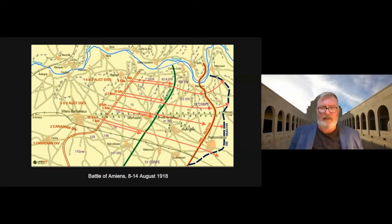The official historian, the Australian official historian Charles Bean, wrote, "The terror created by the tanks emerging from the mist was most evident. Where the tanks appeared, most of the Germans were terrified." And as I mentioned, often when tanks appeared, it would encourage the Germans to surrender.